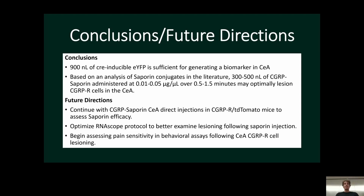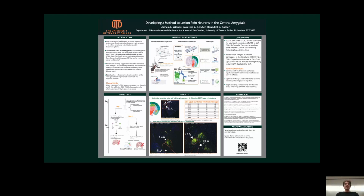We're also going to optimize the RNA Scope protocol I mentioned earlier so we can more easily quantify the mRNA in those cells and see how well they're being lesioned. Finally, once we're successfully lesioning cells, we'll begin assessing the pain sensitivity of those mice that have had their cells lesioned in behavioral assays.